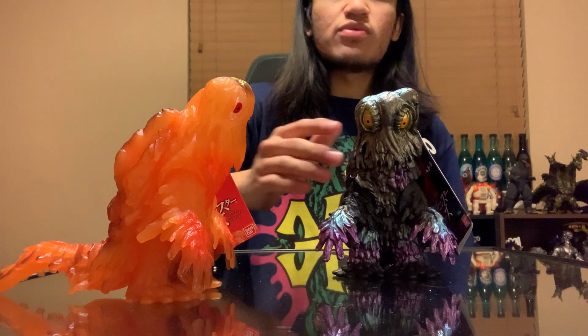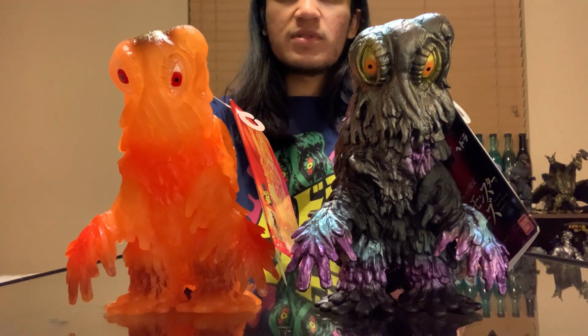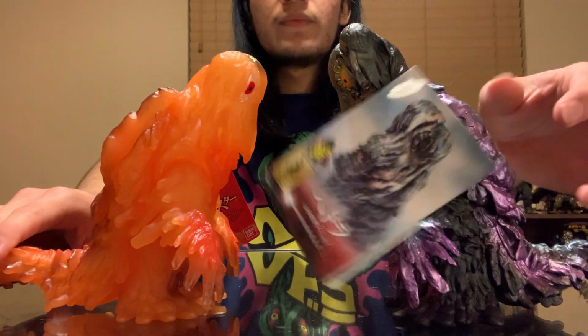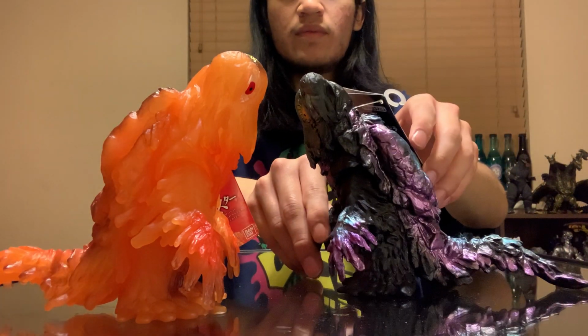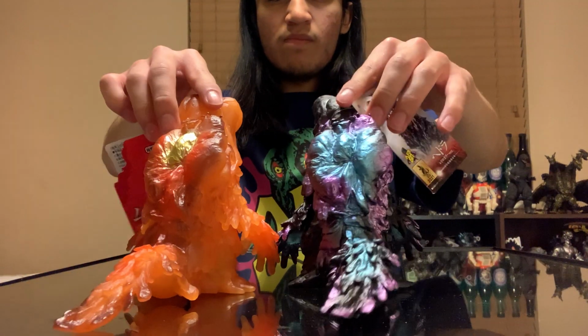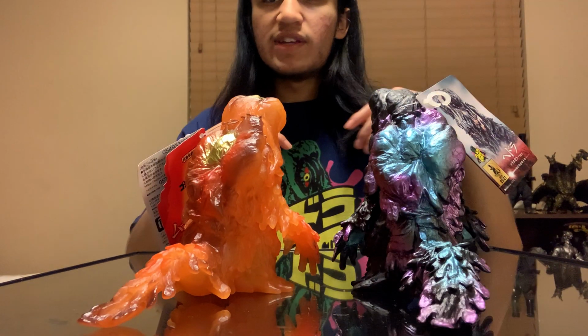And then lastly, I'm going to do the comparison with the other Hedorah figure that came out this year for the 50th anniversary, which was the retro color version. So same mold, just different paint apps. And as you can see, the color differentiation between the two. Look at that. That color looks really nice on the back there.